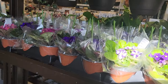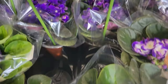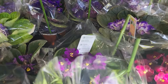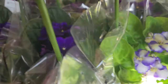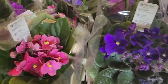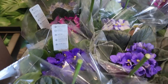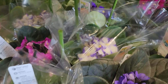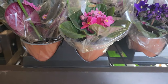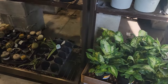They also had a new shipment of African violets, you guys. They had so many different colors, and some of the leaves were the darker leaves, and some were the lighter green leaves. I was tempted in getting a few of these, but I held off because I want to take care of the ones that I have now and learn about them before I go and add any more to my collection.